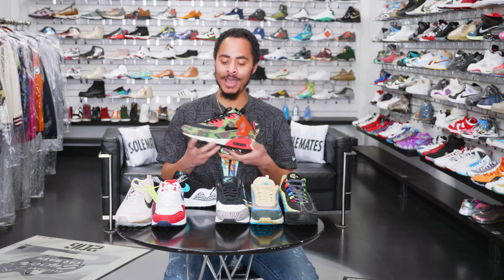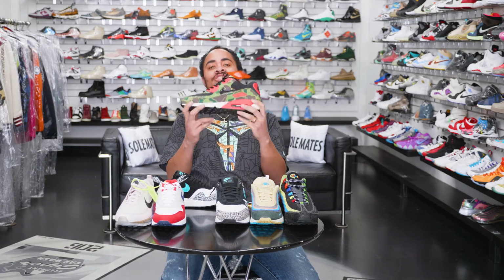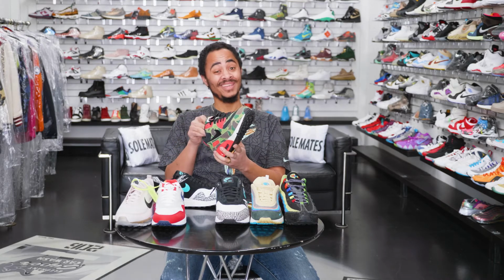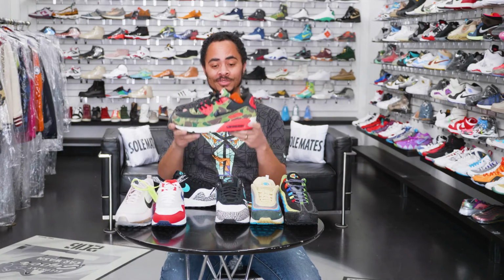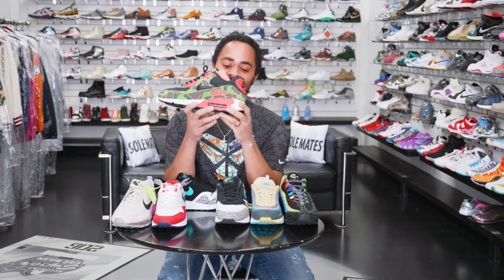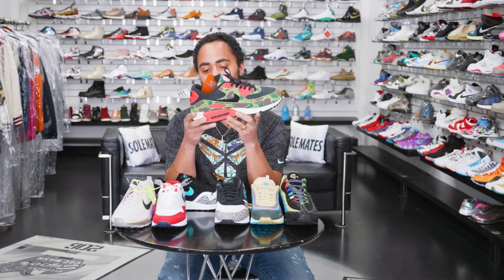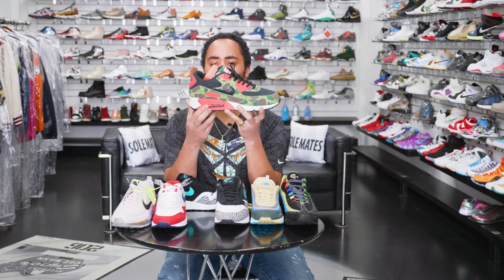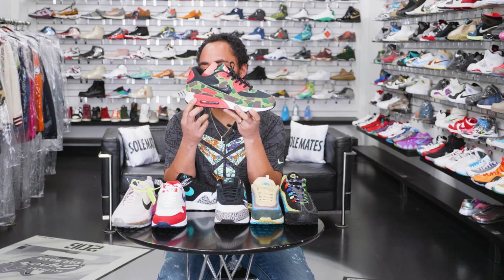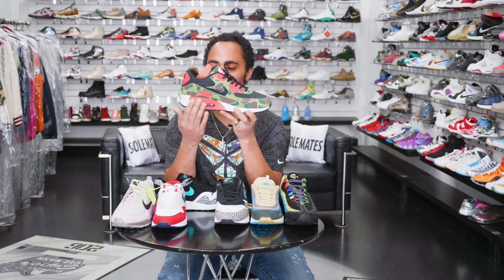All right, so here's another Atmos. This is the Atmos Duck Camo. Carlos likes this one. I could care less what he thinks, in my personal opinion. But yeah, this was actually hand painted. As you can see, I wore this a couple times and it's starting to peel. I did not realize these were hand painted until I did some research. This infrared was hand painted.